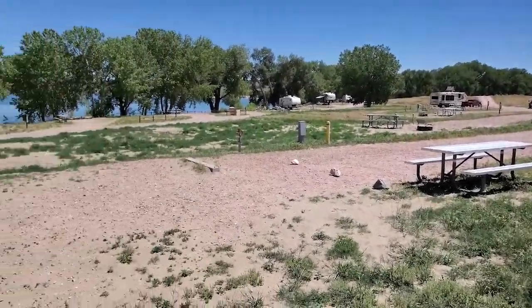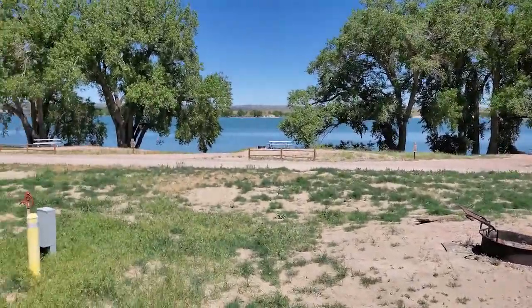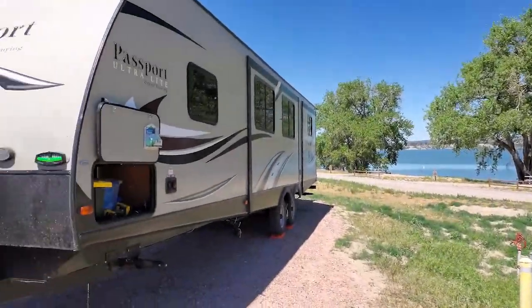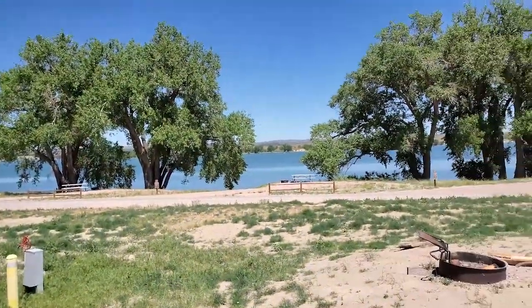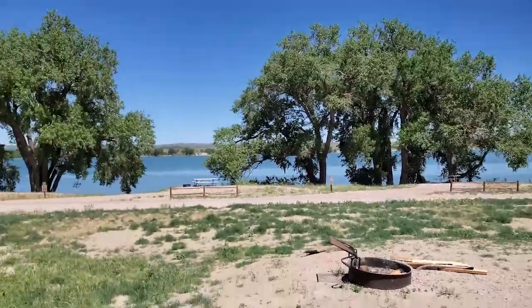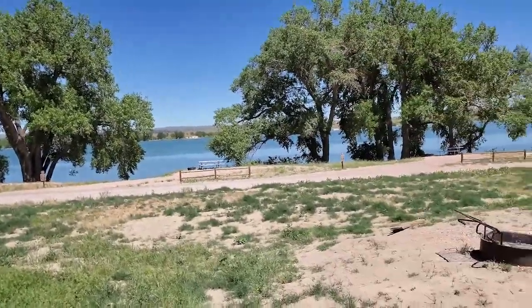Our campsite at Guernsey State Park. It is in Sandy Beach Campground. And here we are set up. We have water right there. And the whole time we were here, there was no one on that side of the road in those spaces, so it made it easy access.